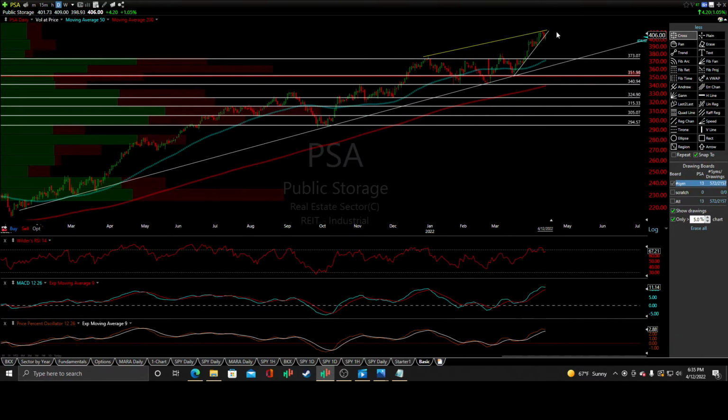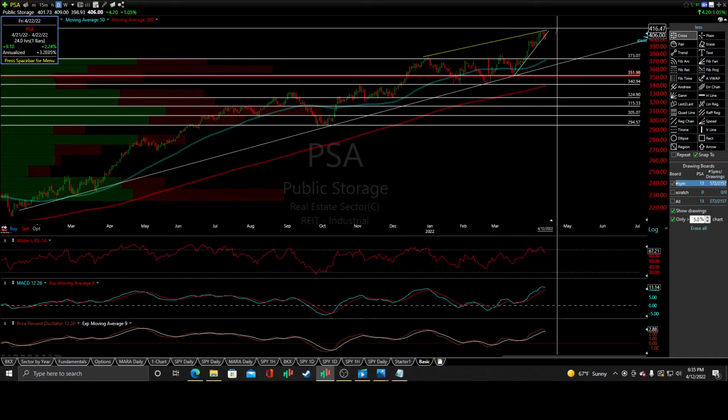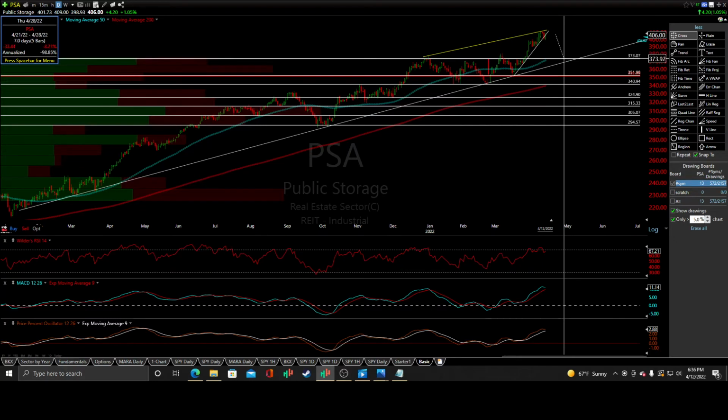here, start scaling out. But again, the risk of 1%, 2.5%, if you give it room, depending on what kind of trader you are, you give it up a little bit more room up above, that's a 2.8% stop loss versus 8.4%.